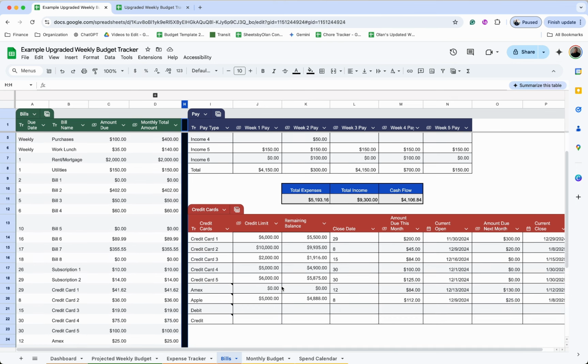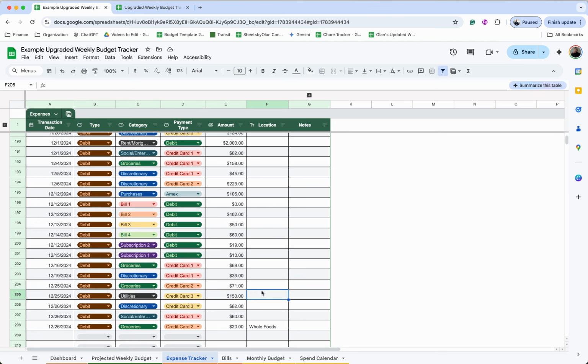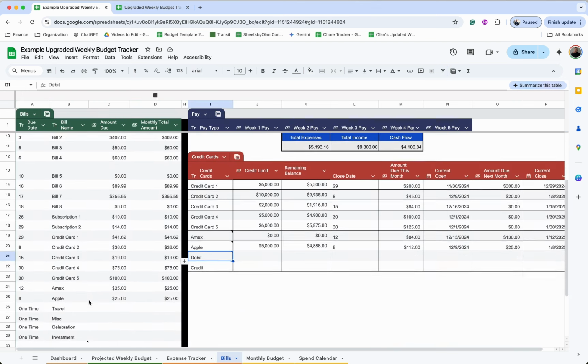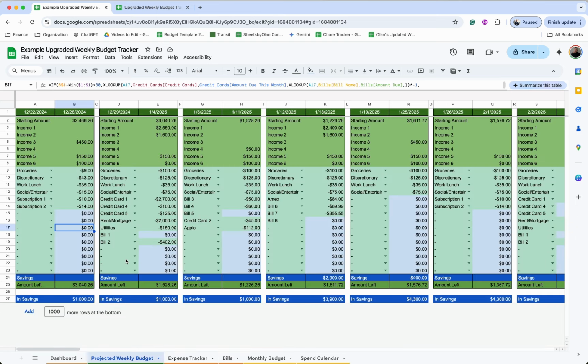Credit cards, you can go ahead and put whatever credit card information you have in. Make sure you put debit and credit in here as well. And that one is for the payment type on the expense tracker, so that way we can have the option to do the drop down. Same thing with the dash right here. We need to make sure we have that. That way on the projected weekly budget tracker, we have that dash that brings in a 0.